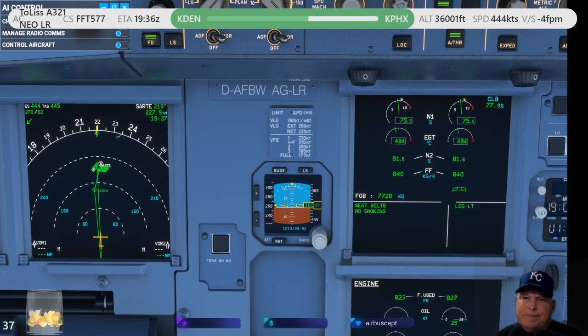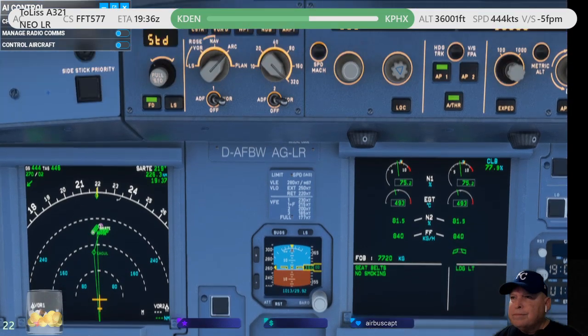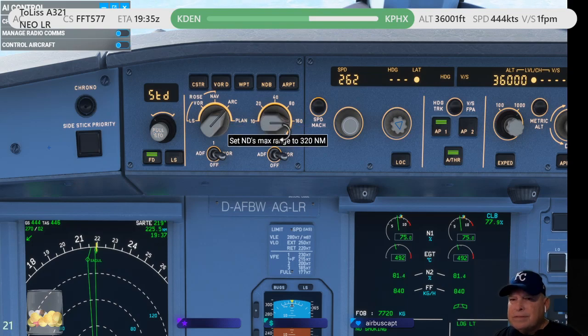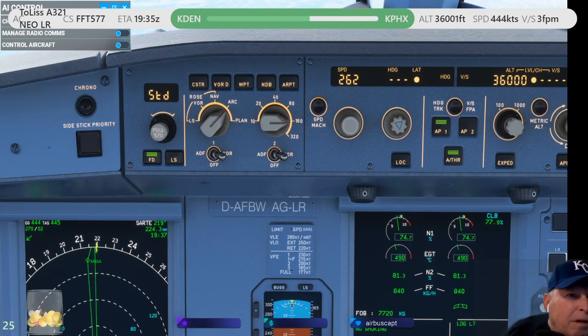Okay, so that sounds a little better. So let's go back to the... Turn this down a little. It's still saying we're 224 miles out. It says the wind's 270 at 2. I wonder if that's at 102. No, that's the true airspeed's 445 and the ground speed's 444, so no, it's at 2.